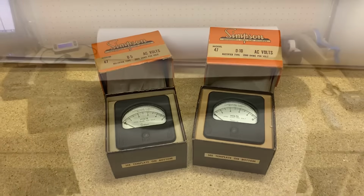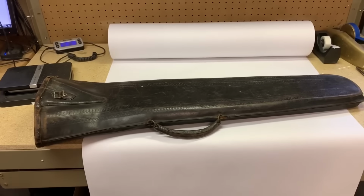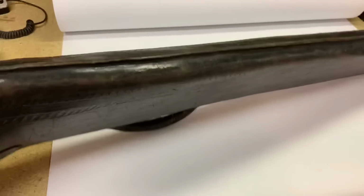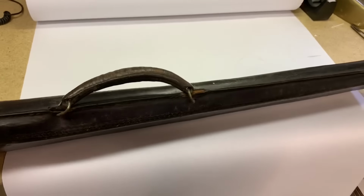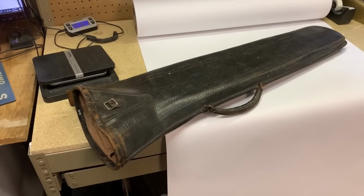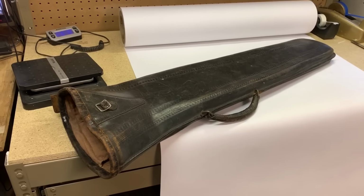This is a rifle scabbard or saddle holster. I've sold one of these before, so I knew right away what it was. And actually, the first one I bought I got for 50 cents at a church rummage. This one I found, I believe at an auction, and I got it for just a few dollars. It took about 3 months to sell. And it sold for $50.